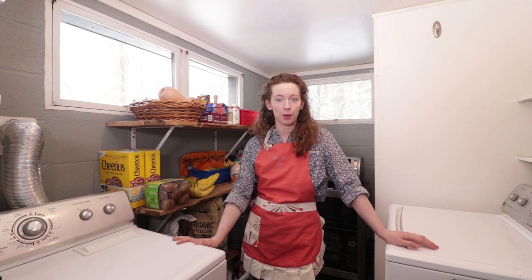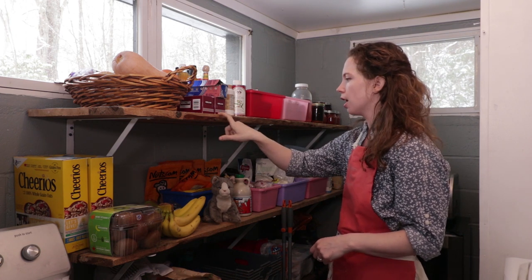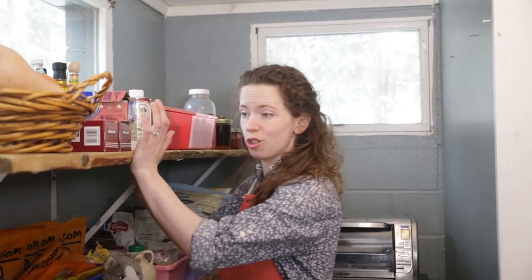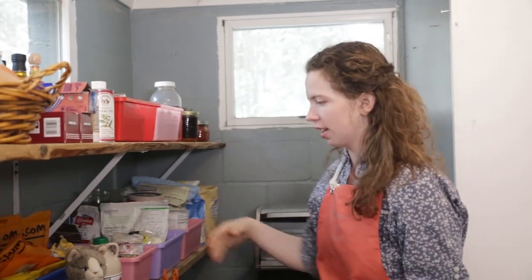We got a request for a pantry tour. This is the first house I've lived in where they have a pantry already. The washer and dryer were in here, but there was no shelving. So I took some of the lumber we had milled off of the property, got some heavy duty brackets from Home Depot, screwed it all together. So these are super, super heavy duty shelves, and they didn't cost very much to put in.